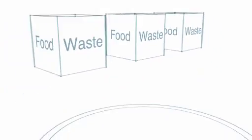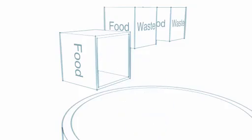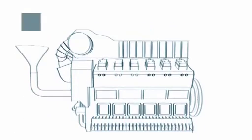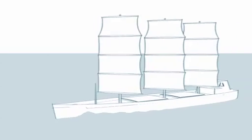For this, hundreds of thousands of tons of municipal food waste are collected and fed into a digester, inside which are millions of bacteria. They consume the waste and release methane as a byproduct. This is then collected and processed and goes to fuel our marine engines. But most of the time, we'll be sailing.